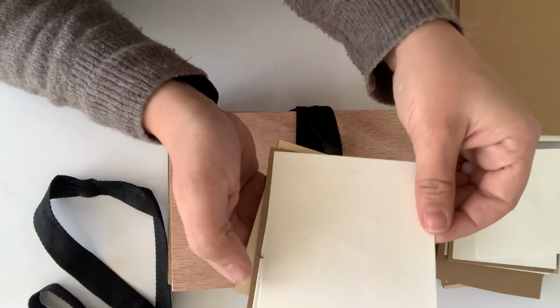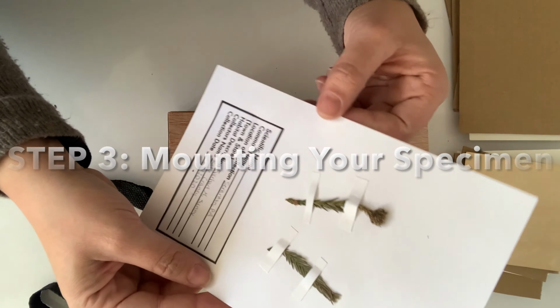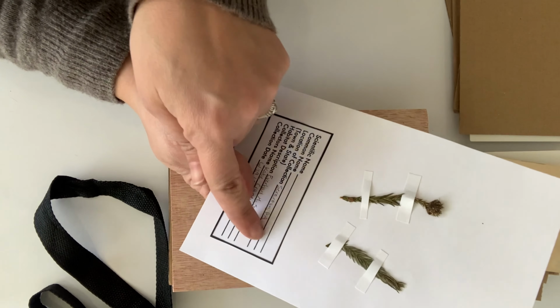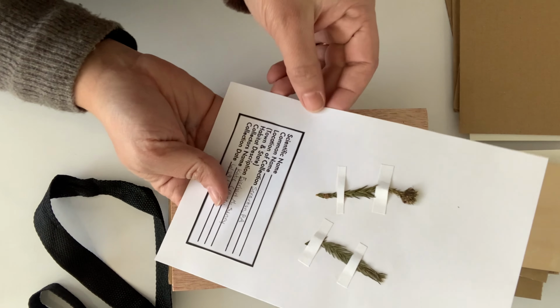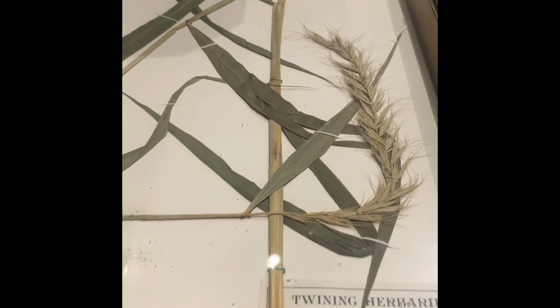The last step of the process is mounting your specimen. You can include a label with all pertinent information and possibly a self-recorded catalog number. You'll also need acid-free tape or linen thread as seen here in the Twining Herbarium collection.